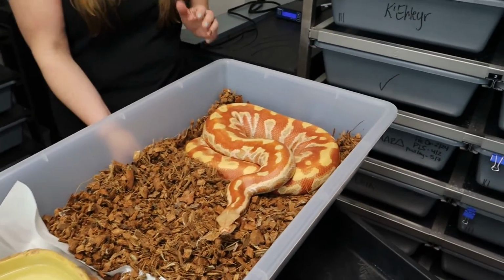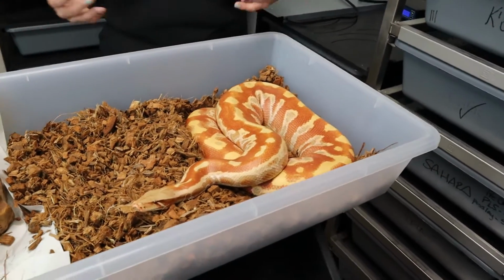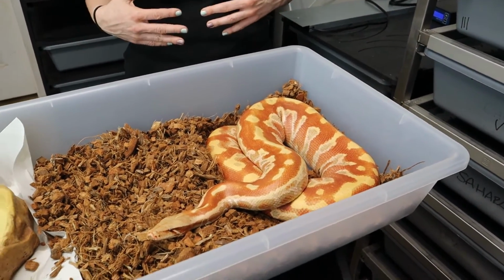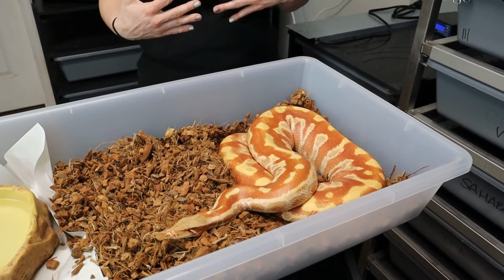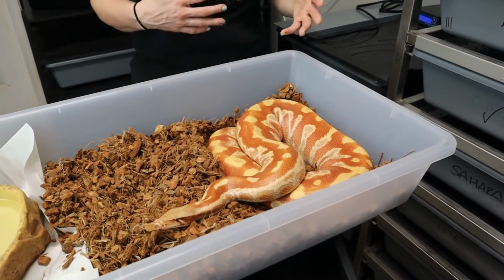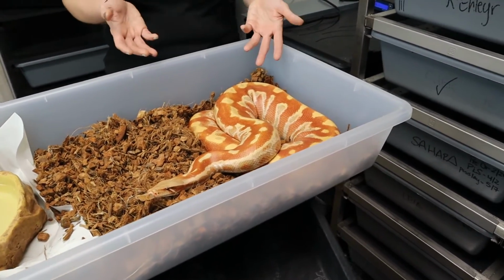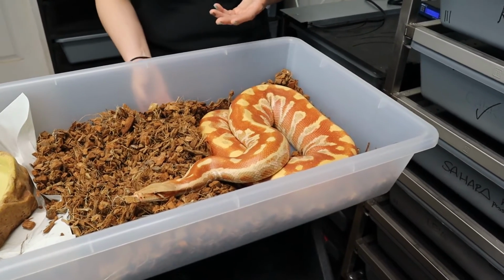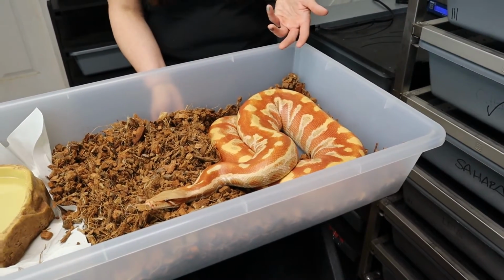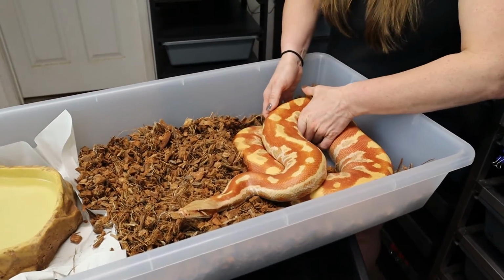But yeah, so if you were able to pick up on any sound, it doesn't matter because he actually didn't make any noise. But when we first got him, he was very huffy and hissy, and he would constantly do that anytime we opened the tub or came near him. And if you can't tell right now, he's pretty quiet. And blood pythons do tend to have that little bit of huffiness. He might do it while I try to pick him up now. See? He's much better than he used to be.